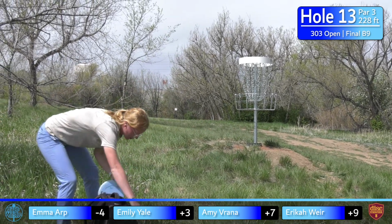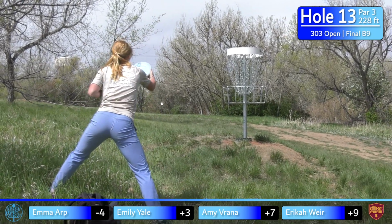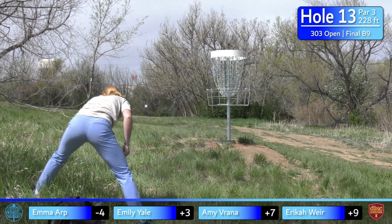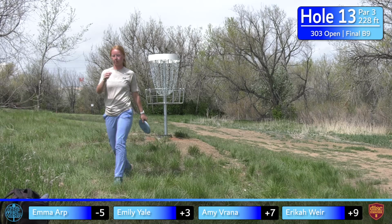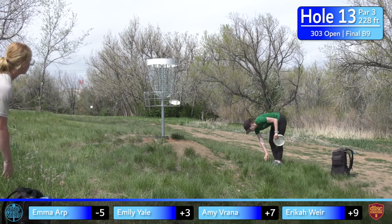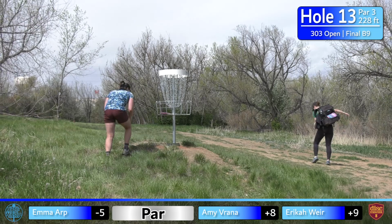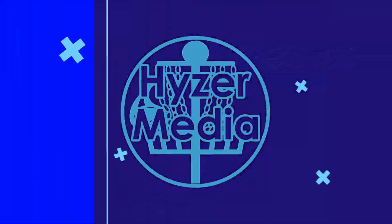Yeah, pretty much just right next to where Erikah landed. Might have to do a little straddle to get around those branches, but nicely done. That's a birdie. Gets her to 5 under. Well played. So some great birdies. Amy put a tap in. That's brave on these baskets. I was going to say, that's a little farther than my comfort zone for those kind of shots, but I respect it nonetheless.